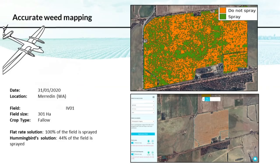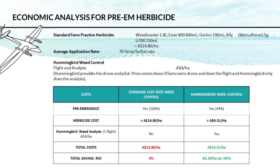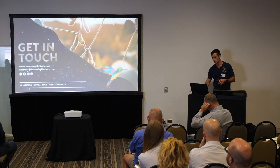So here's a more commercial case study whereby we've flown a field that's 300 hectares and only 44% of the field got sprayed. And what's even more beneficial is their herbicide mix was nearly $15 a hectare, so it resulted in a saving of nearly $4.30 a hectare, or 29%. So if you extrapolate those figures across a full farm, it's a real material saving to your costs and hopefully your yields too. That's it.